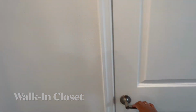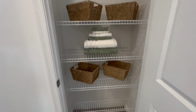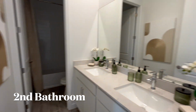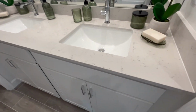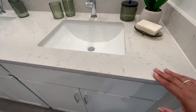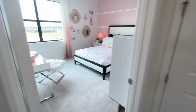As we move right along, we have a linen closet here. And we have the second full bathroom. Dual vanity. And again, like I mentioned before, they continue with the quartz countertops, which I absolutely love. Very cohesive. The rest of the bathroom there. We have a tub instead of a shower. And then moving right along, we have another kids' room.